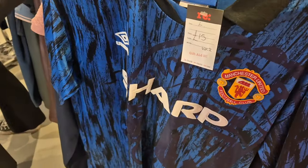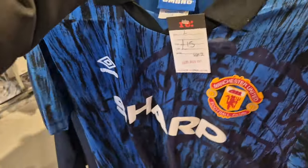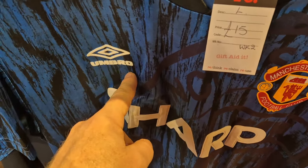Oh, look what we've got here. Manchester United top. Cantona on the back. £15. But I've just done the research and it's a copy.